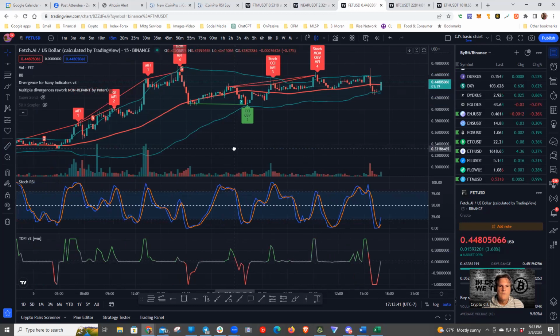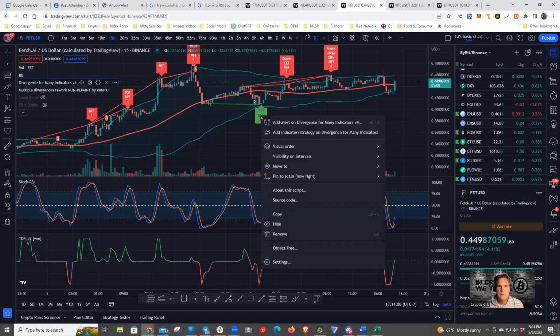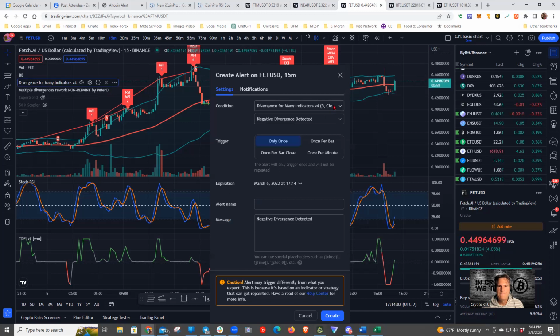Now I like to use this non-repaint indicator as well for confirmation. So if I get the non-repaint one triggering here and then the repaint one triggering here, I'm pretty good to go. And then this divergence from any indicators is much more alert friendly. I can right click on here, add this, say probably positive divergence once per bar close. Be sure you do that. And then AA score purchase, and you're good to go.